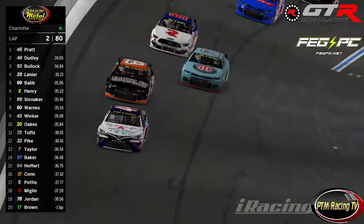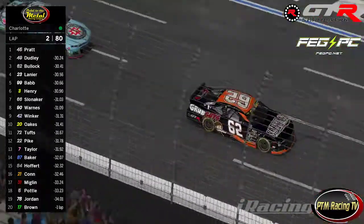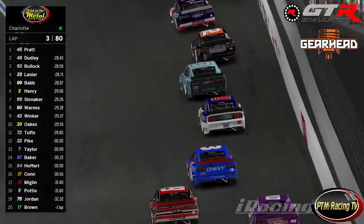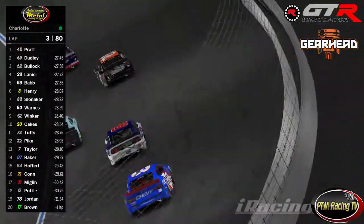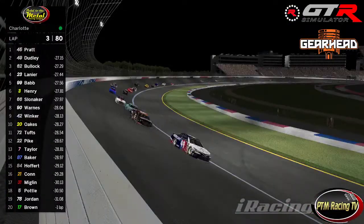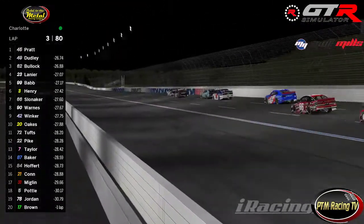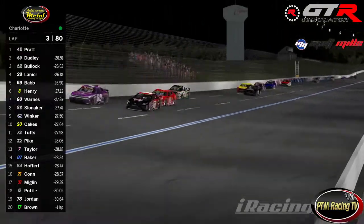Meanwhile, Kevin Bullock there, the 62, continues to keep his run going, looking for some opportunity to strike when it's possible. See if maybe there's some kind of chance here to strike it big. Now it sets up that 45 of Marco Pratt. He is not on the lead lap at the moment. He's actually currently supposed to be in the back end of the spectrum here, but I believe there's a live timing feed issue right now.